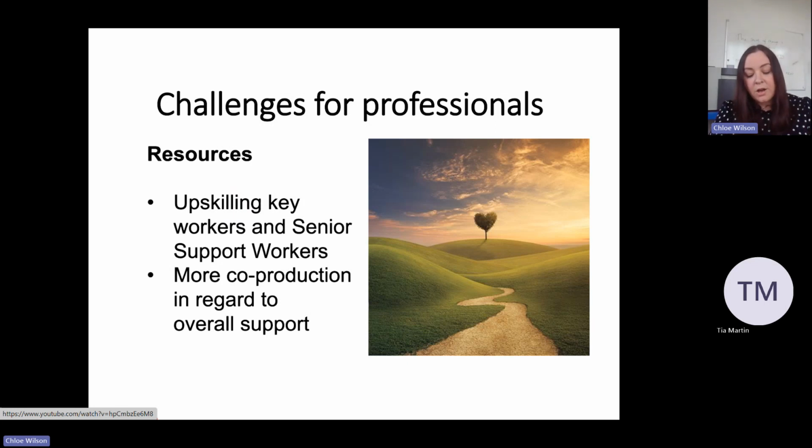Now, another way to meet these challenges is, of course, to move towards a generalised co-production mindset in all aspects of support. Again, we could have a presentation just on that topic itself, or several presentations on that topic. But it is, of course, worth noting that that is a long-standing aim of the Positive Behaviour Support Team within TRFS, TRFS as an organisation, and other organisations within the social care sector.